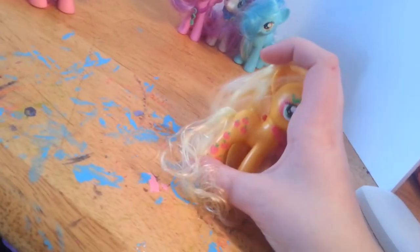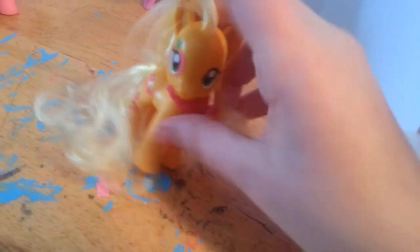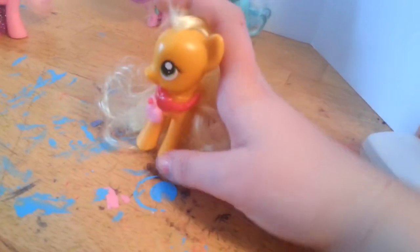And then we have Applejack. So let's start with Applejack. Applejack is like a normal brushable Applejack that you usually get in sets. Just she has an apple around her eye. Her eye isn't crystallized because she's not from the crystal set. She has apples, her apple cutie mark going up her leg, and then her apple charm necklace.